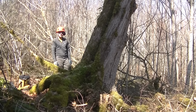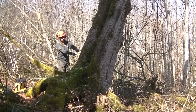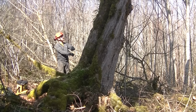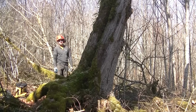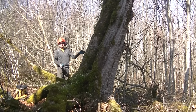Yeah, we'll just... That's when you go straight in? Yeah, so I'll do my face cut first, and then I'll bore through the center of the tree, cut all the way up to the hinge with the saw, and then I'll cut back, and then I'll release that post at the back that's acting as a trigger. So that's what I did on that last cut. I don't know if you noticed how it just popped all of a sudden.